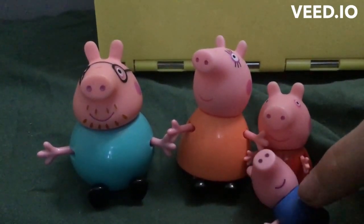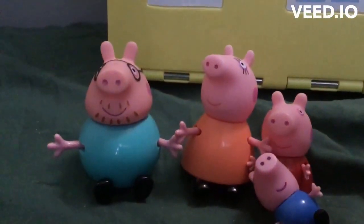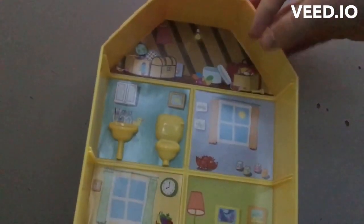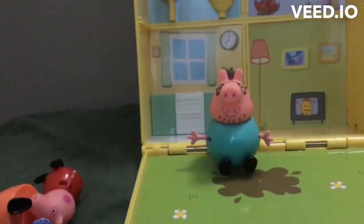Today we're with the whole Peppa Pig family. And they're outside their house. Now today, they are hungry, so they're going to get a snack from the kitchen. So let's open up the house and see what's inside. Yep, inside is the little kitchen where they're going to be making their snack today. I wonder what they're going to be making.